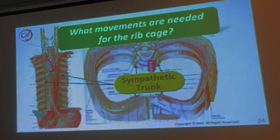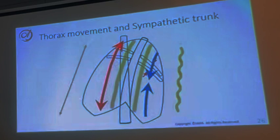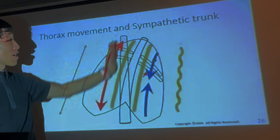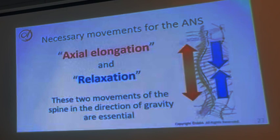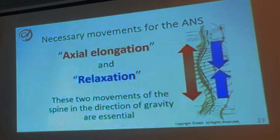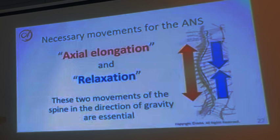What movements are needed for the rib cage? Thoracic movements and the sympathetic trunk. Can you imagine? Right side sympathetic trunk, left side. Right side is stretched, left side is relaxed. Necessary movements for the ANS: axial elongation and relaxed. This is very important. These two movements of the spine in the direction of gravity are essential.